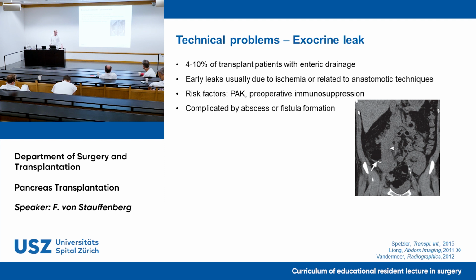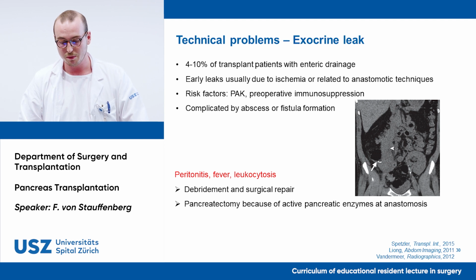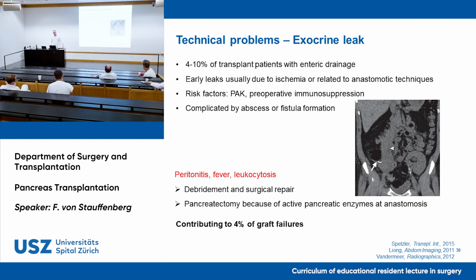In the CT scan, you can see an enteric leak. On the white arrow, you have the suture line from the duodenum, and next to it, the fluid collection. Symptoms are peritonitis, fever, and leukocytosis, and the therapy of choice is surgical debridement and repair, but we might have to perform pancreatectomy because of active pancreas enzymes at the anastomosis preventing the healing. It's contributing to 4% of the graft failures.